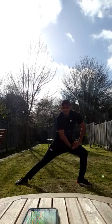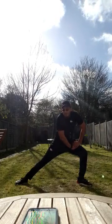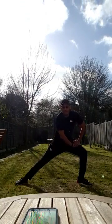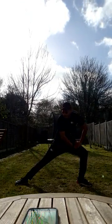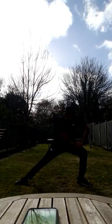So apologies if you can't see this again for the sun being behind the camera. Hopefully you can hear my instructions. One long straight leg here, bent leg here, and hand on the bent leg. Stretching out the inner leg there. 15 seconds.